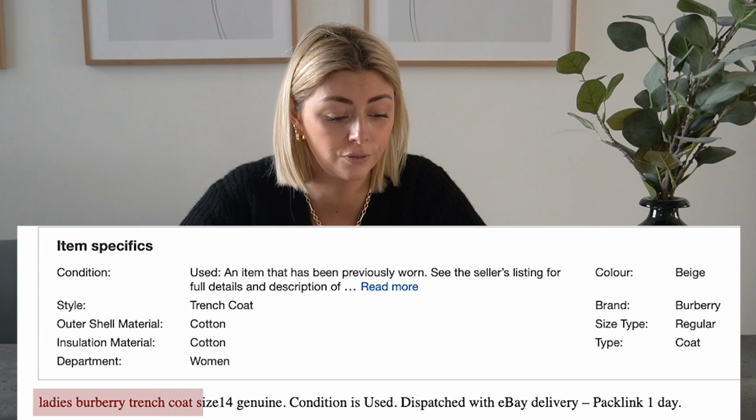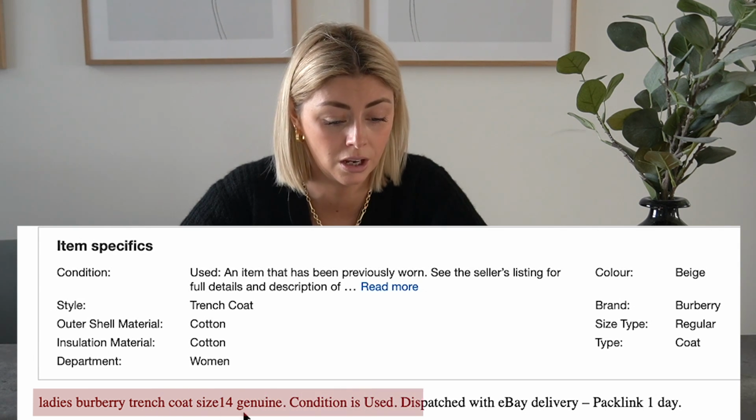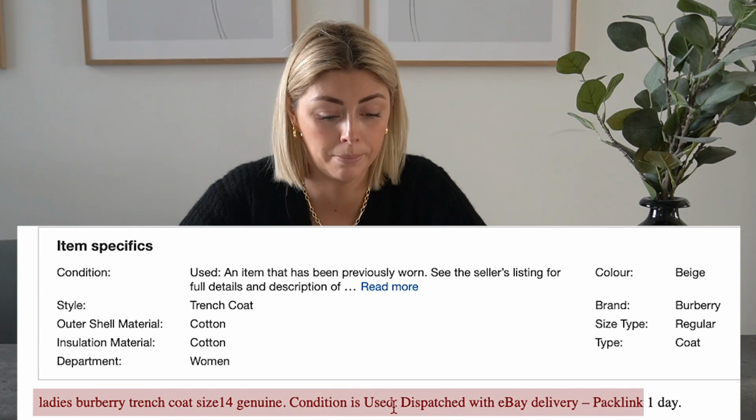So, okay, very brief description here. Ladies Burberry trench coat, size 14, genuine. Condition is used. Dispatch with eBay delivery, pack link 1 day. Okay, so there's not really a lot of item specifics here. And of course, we've only got two pictures. So if I thought, hang on a minute, I am desperately looking for a Burberry trench coat, this style, this colour, in a size 14.